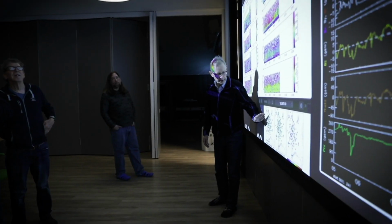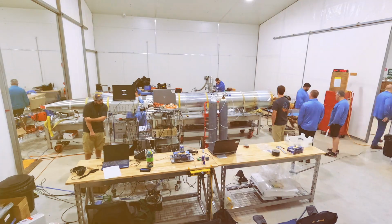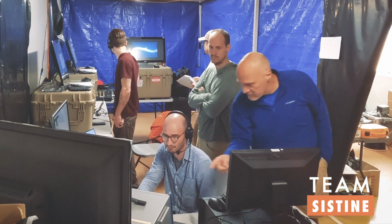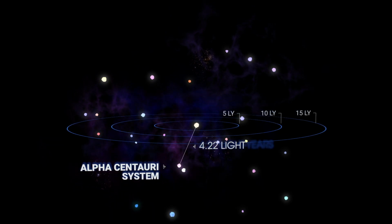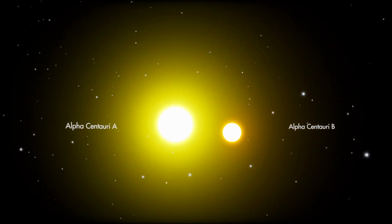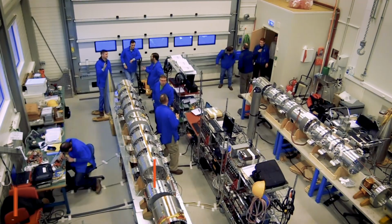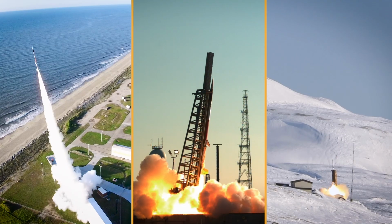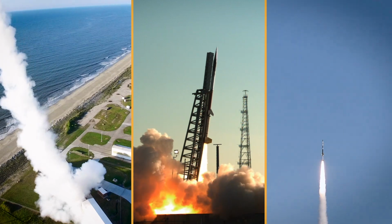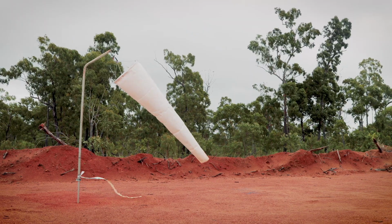Many scientific firsts are achieved with sounding rockets because of their quick turnaround time. In fact, the two missions we're following, Sistine and Deuce, are breaking their own scientific ground. The ultraviolet light they measure could reveal whether sun-like stars throughout our galaxy are capable of supporting habitable planets. To get their instruments to space, they're relying on the experts from NASA's Wallops Flight Facility, who operate over 20 sounding rocket launches each year from locations all around the world. Still, no matter how many launches you have under your belt, there's one wild card that can undo even the best laid plans.